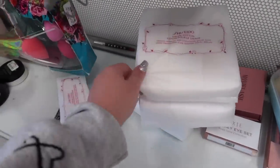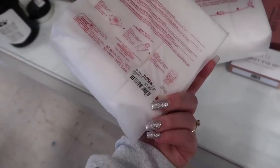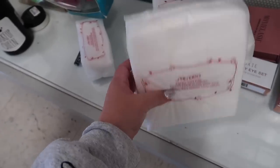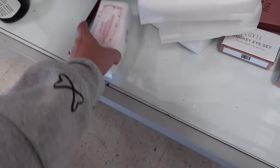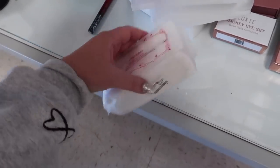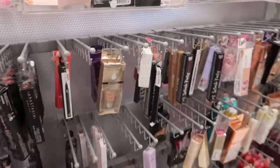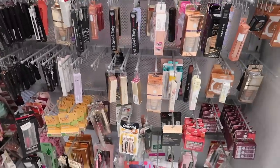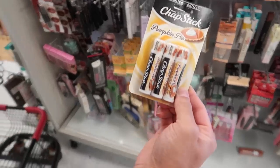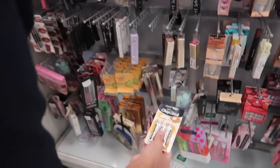Ooh, look what we have down here. We have Shiseido facial cottons for $7.99. I forget how many are in here, but there's a lot. It's the big pack, and they also have the smaller pack for $2.99 as well. This is definitely a better deal. I've been on the hunt for the Pat McGrath Bridgerton collection, but I have not found it at TJ Maxx yet. But they have pumpkin pie chapstick. It's on clearance? Nope, $2.99 for three, not bad.